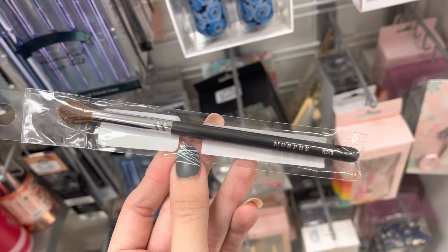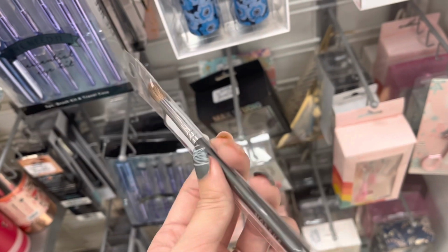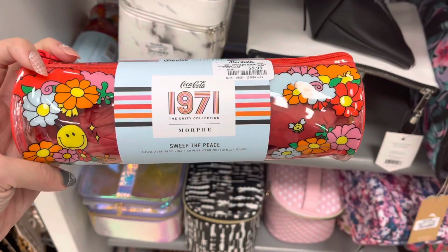Next, we do have a Morphe brush. It is the M200, and actually I think this is a discontinued brush because the only place I could find it was Morphe in Canada, and it was nowhere for the United States, but it was only $4.99.